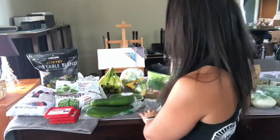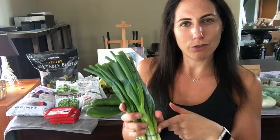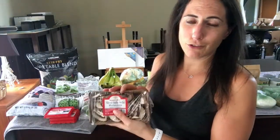And then I got scallions because I plan to have a couple of salads this week and some tofu scrambles, and I love scallions in both of those things. And mushrooms to put in my tofu scramble as well.